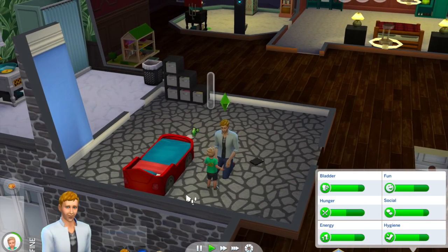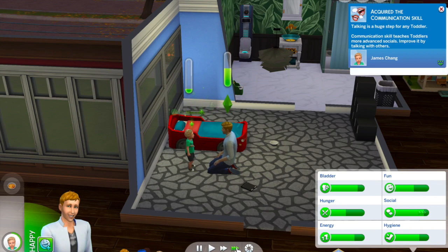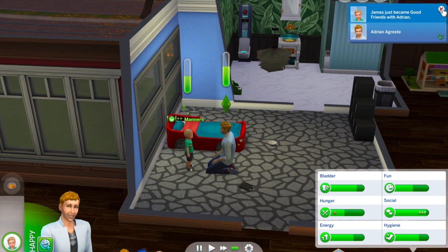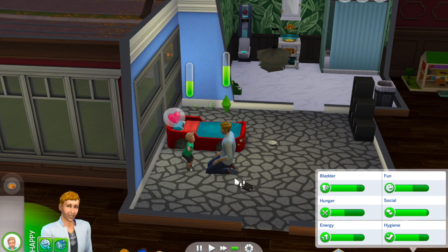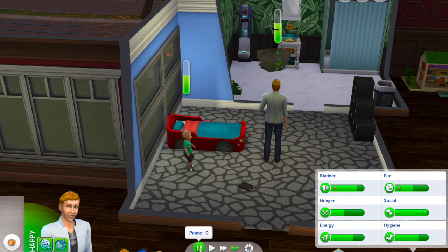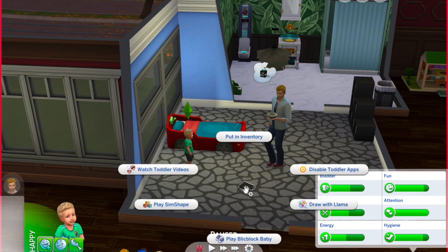So let's come on over here and watch Adrian do all this. We're going to speed this up. Okay, so James acquired a communication skill. So that's awesome. And they became good friends. That's nice. That's really good. So I want James to have a good relationship with their parents. So that's nice. Okay, let's see.